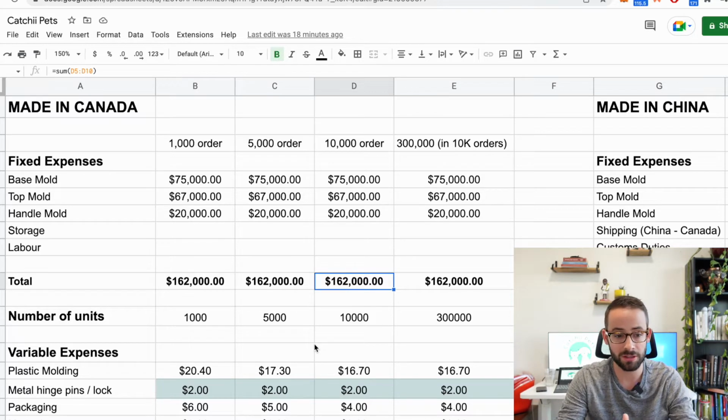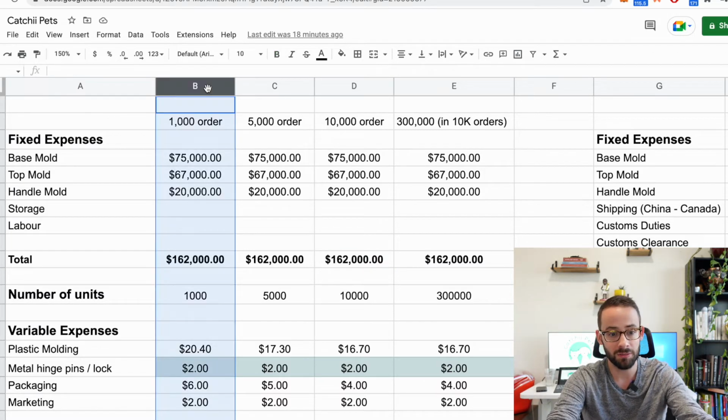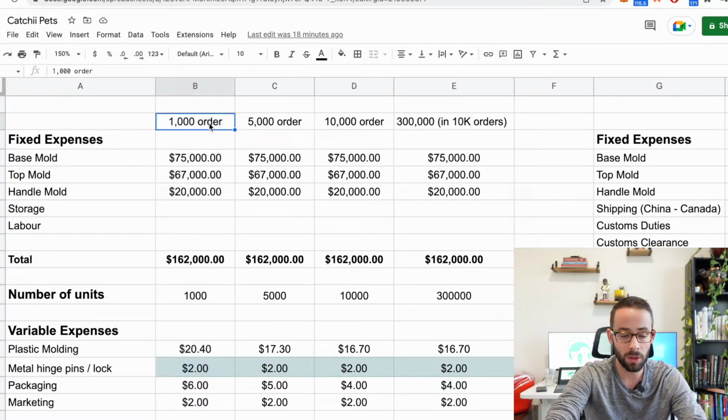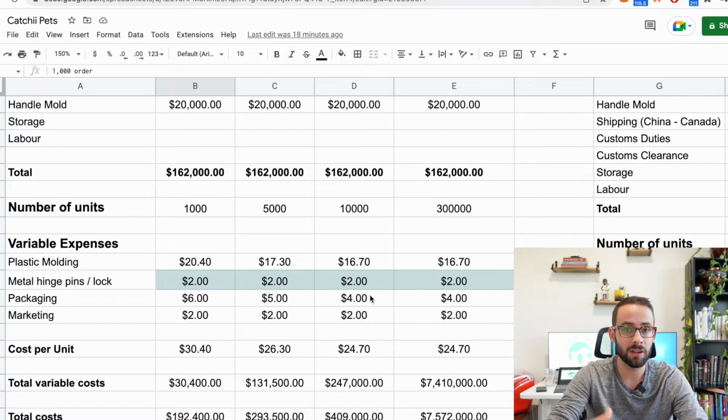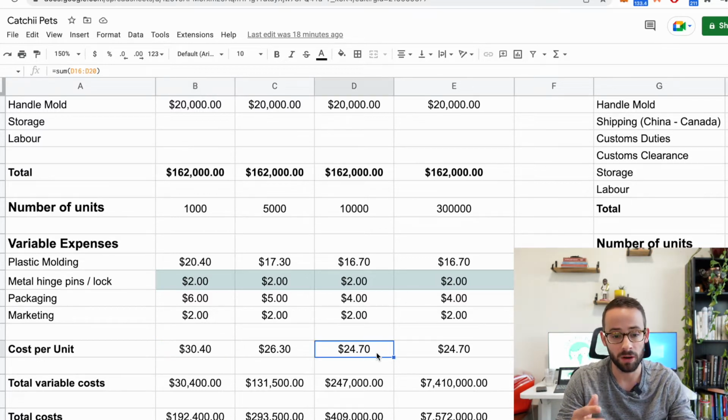Now, the numbers are definitely in flux, and it also depends on how many units I manufacture. So in case B here, column B, this is assuming that it's a 1,000 unit order, and 5,000 and then 10,000. And obviously it gets less and less expensive the more that you order. So the price per unit, if I'm only ordering, let's say 1,000, could be around $30 US, but the price per unit if I'm ordering 10,000 could come down to 24 or 24.70 US. So it's a pretty significant difference if you actually manufacture in bulk.